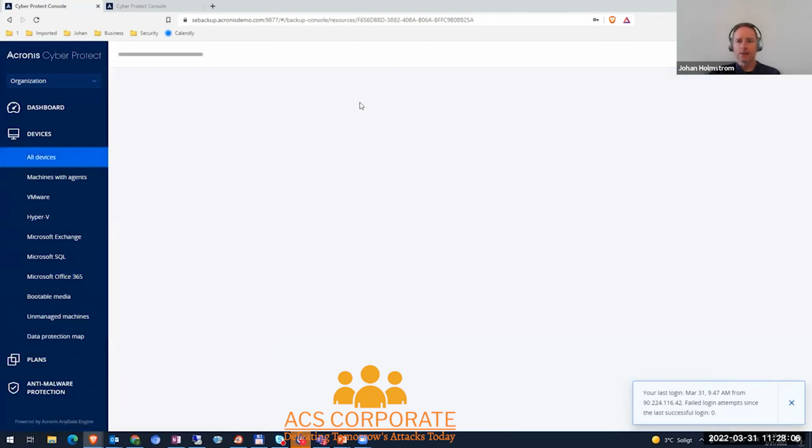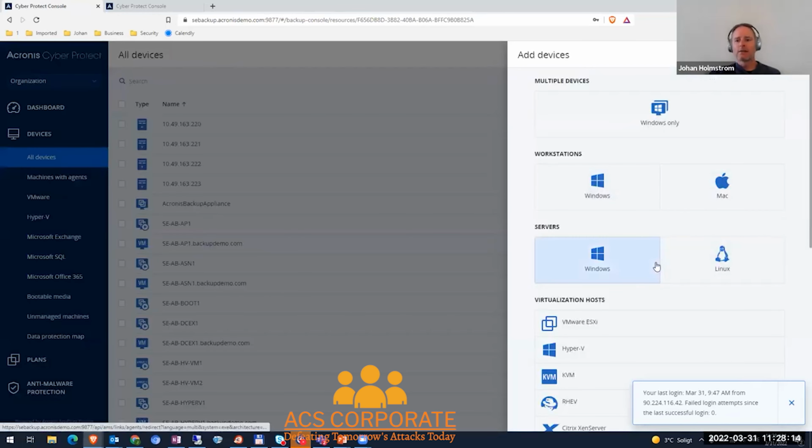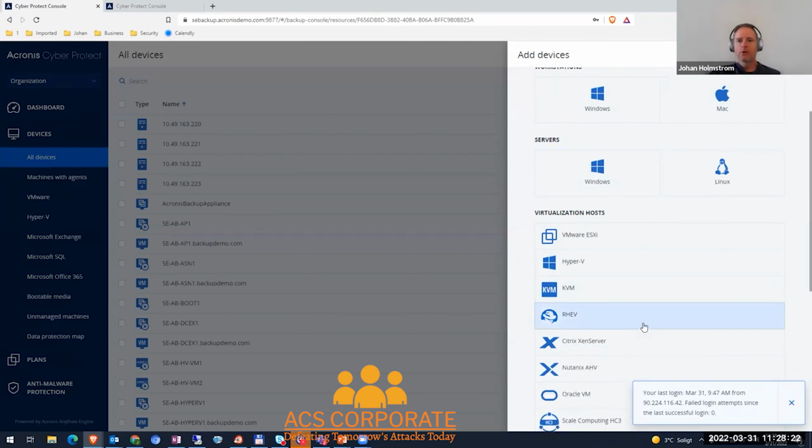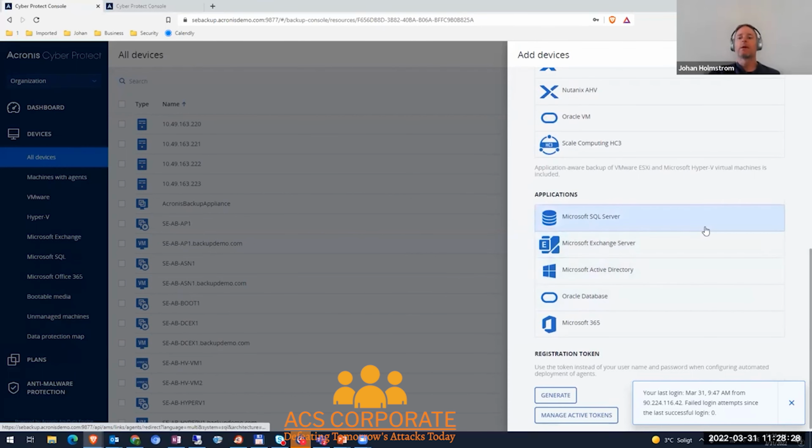In order to add a new device that you want to protect, you have this add button up here in the right-hand corner. You click add, and you select what you want to install, so go through this list. If this is a physical machine or VM, you select the operating system up here. If you want to add a hypervisor, just select which one you want. If you want any particular databases, just select the agent that you want to install here.